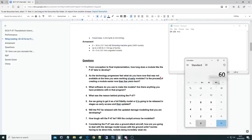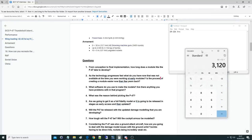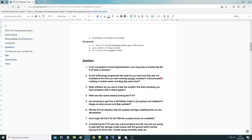I'm just going to work it out. 60 hours a week I do on GR times 52 weeks, that's about 3,000 hours per year. So that is 3-4 times what I spend. That is an obscene amount of hours that goes into making these things. But yeah, it just puts it in perspective. Okay, very good. Let's crack on.